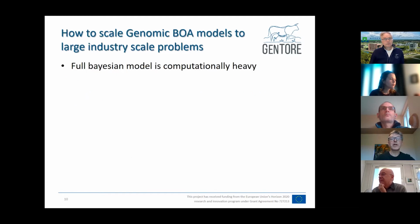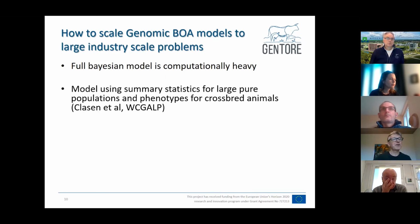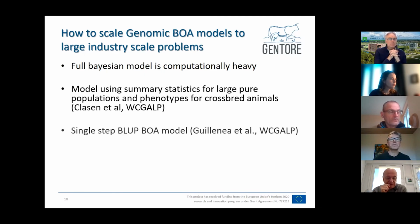So of course, we have been concerned about how to bring all this value to industry. One issue with the basic model is that it's computationally very heavy. So we're working with 2 ways to make it scalable. One way is a blending model where we use summary statistics from the big purebred populations, and phenotypes from the crossbred animals. It's very relevant if you have many purebreds compared to crossbreds, but also relevant if you can get SNP solutions from a different country, but not the phenotypes.